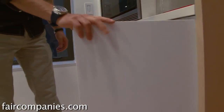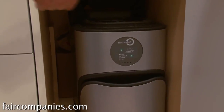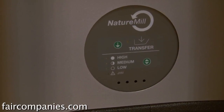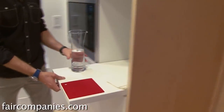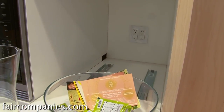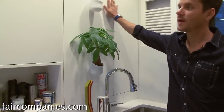And then inside here we have an electronic composter. Basically rotates. You add a little sawdust initially. It has an air filter, and so it doesn't smell. So it's really quite smart. And then this is a combination microwave convection oven. And so you can cook a turkey, but still very space efficient. And this is for machinery. So we have some plugs back there. So if you have blenders and that sort of stuff, you can get access to them easily with this pull-out shelf. This is all metal.